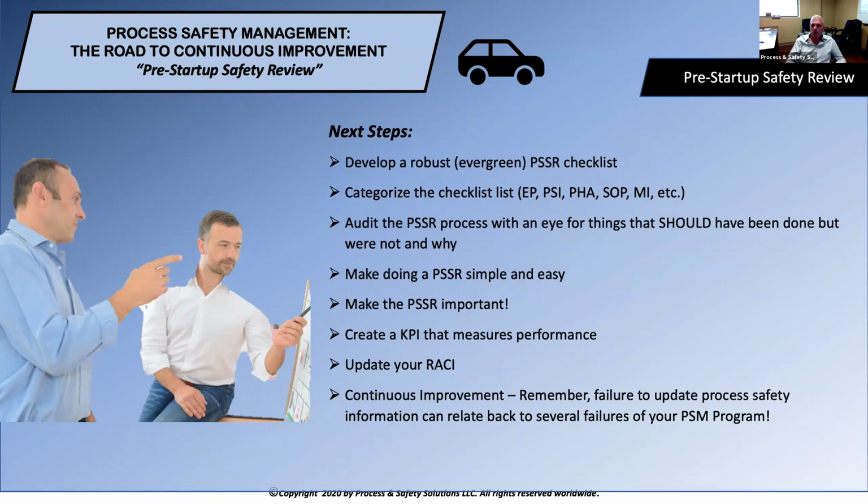Make PSSRs important. And what I mean by that is, don't look at PSSR as, well, that's something I have to do before I can actually add chemical. Make it the most important part of that whole process as you're going along. Let's say you start out with just a simple change, a management change, that's step one. But then there's a whole bunch of other stuff that has to happen in between. You have to develop the PSI, you have to develop all the process design, et cetera, all the SOPs. The last thing we do is a PSSR. So we make that the most important thing and make sure that we're checking all of those things specifically to make sure that they're done.